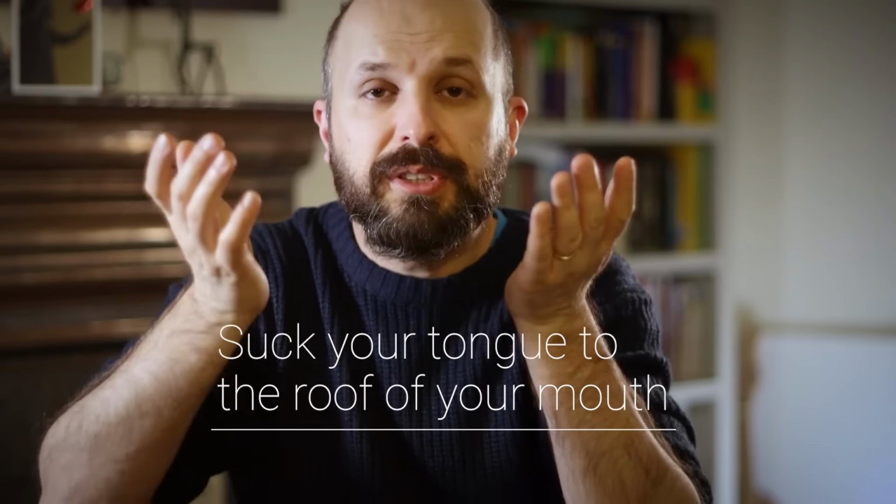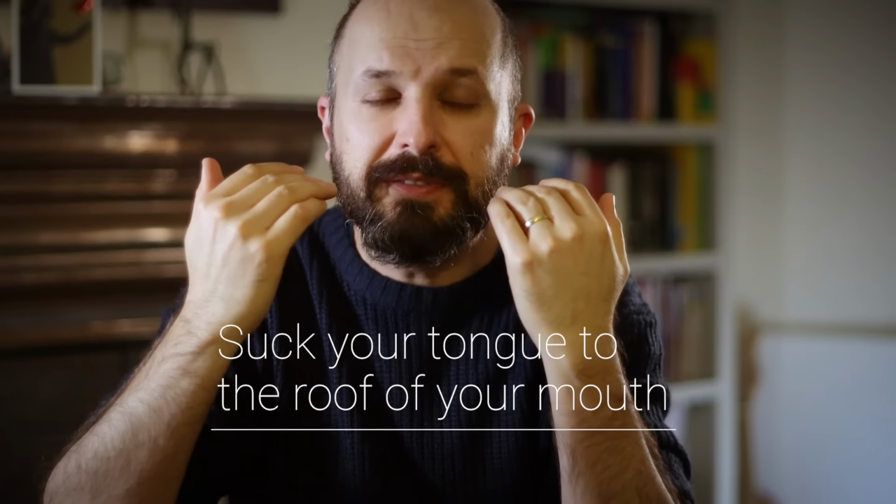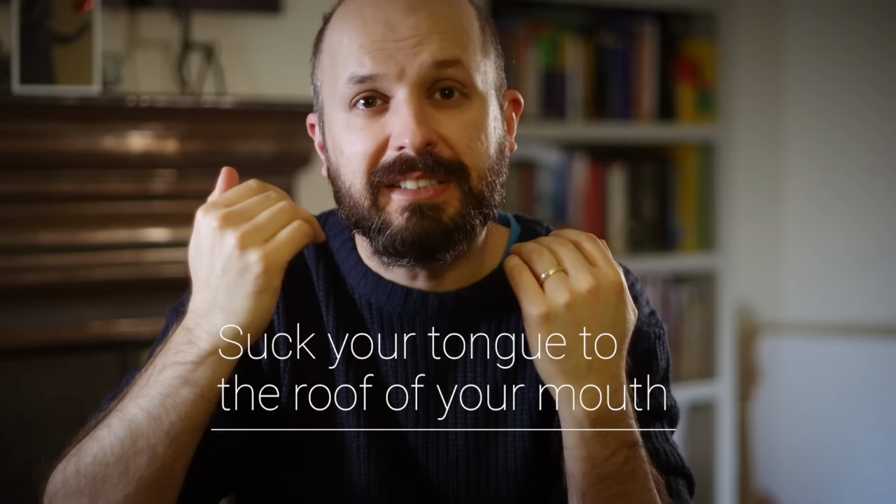So the next exercise is that you're pushing the whole of your tongue up to the roof of your mouth and sucking on the roof of your mouth and holding it there for 5 seconds. You repeat that about 3 times and then relax in between each one. Again, if you get better at this, you can hold it there for longer, but do try and hold it there for as long as possible.